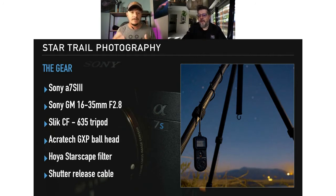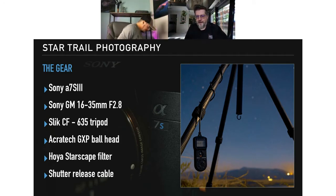Actually, Stan, I want to point out one thing about that 16-35. A lot of people will go with the wide angle, but before you jump into that, a lens like a 12-24 can't take a filter. That's a huge reason to choose a lens like the 16-35 versus a lens that has that domed front. You can't filter a 12-24 unless you get a huge contraption to go onto it.